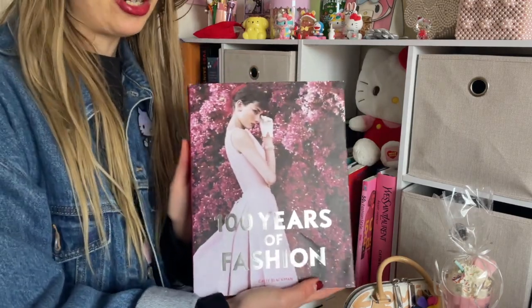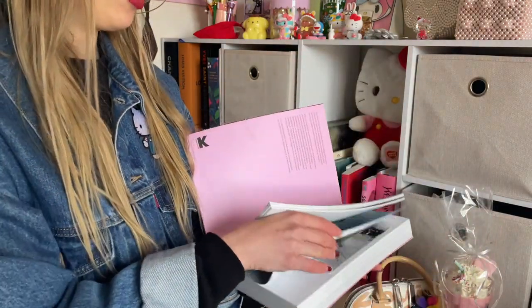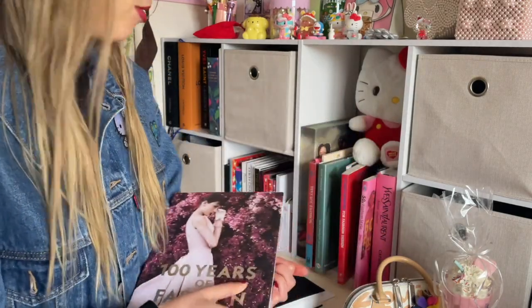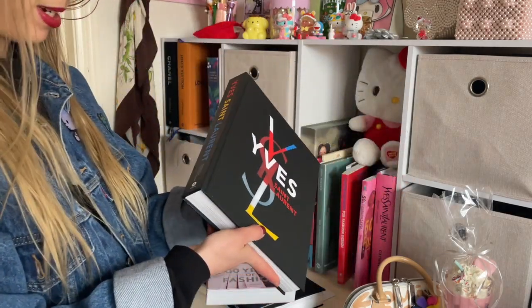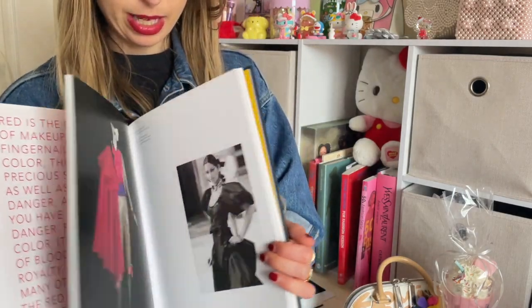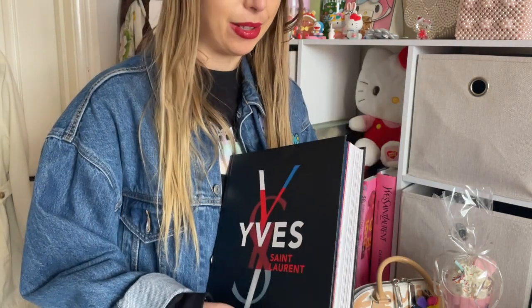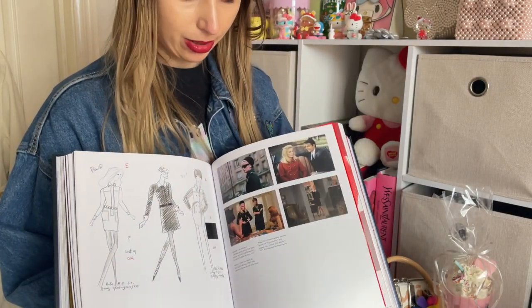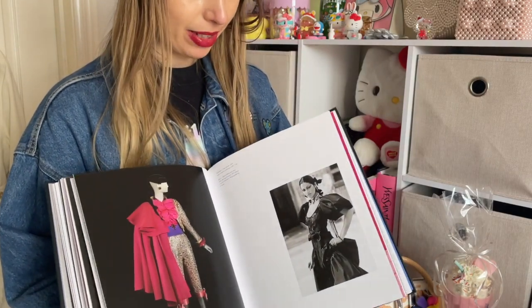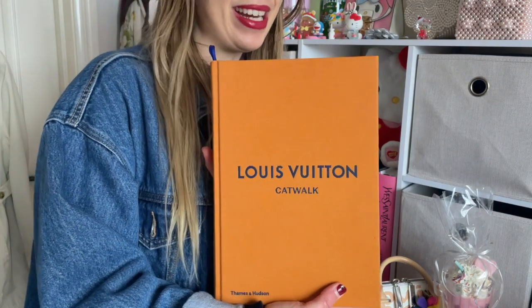I got another book, 100 Years of Fashion. Maybe this one talks about Japanese designers. Probably. This one also just generally talks about how fashion has evolved over time. Pretty interesting. Again, this one is just called Yves Saint Laurent. Another really good coffee table book, I guess. I actually went to the art gallery and they had an Yves Saint Laurent exhibition, where I got to see some of the things that they were talking about in these books. But ooh, why am I just flicking to the same page? Well, there he is. Book that I always talk about, Louis Vuitton Catwalk.